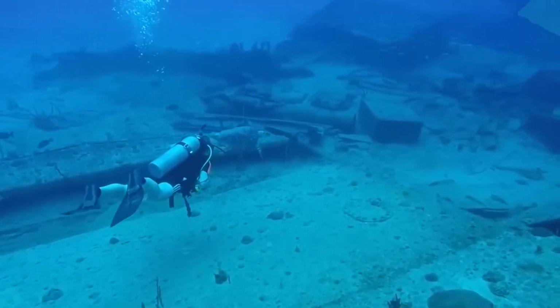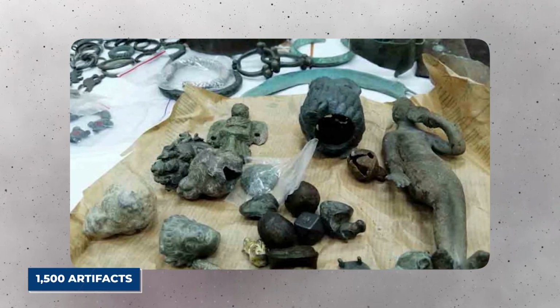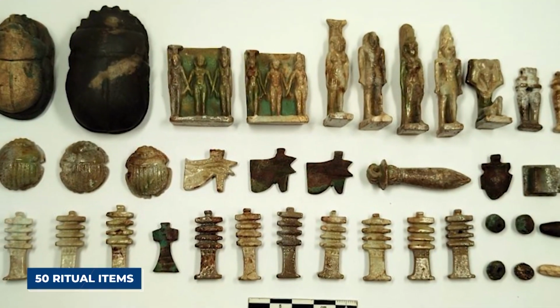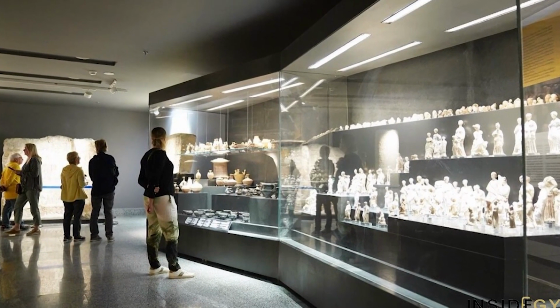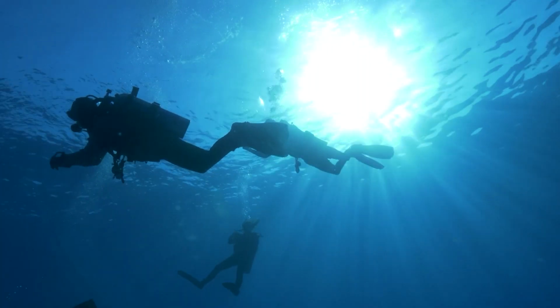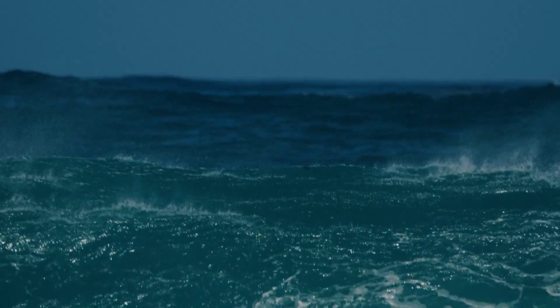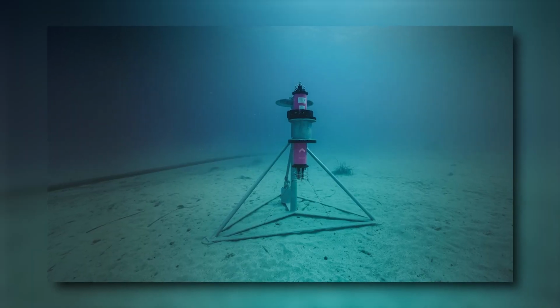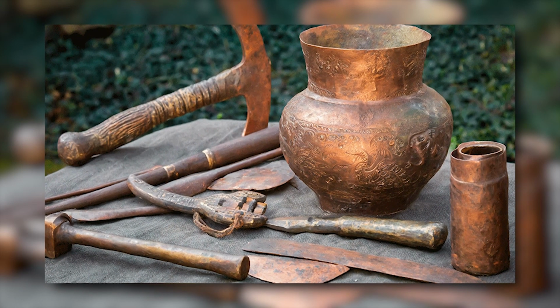Divers worked fast, racing corrosion. They pulled up 1,500 artifacts, including 200 stone blocks and 50 ritual items, now in Alexandria's museum. But here's the wild part: the water. Like the Osireion, these sites had flowing water, not just from the sea. Some channels in Canopus suggested man-made systems, cut with precision no copper tool could manage.